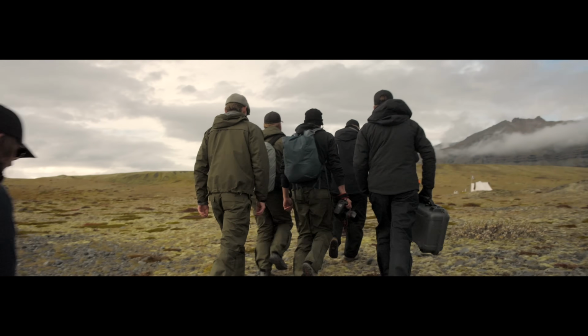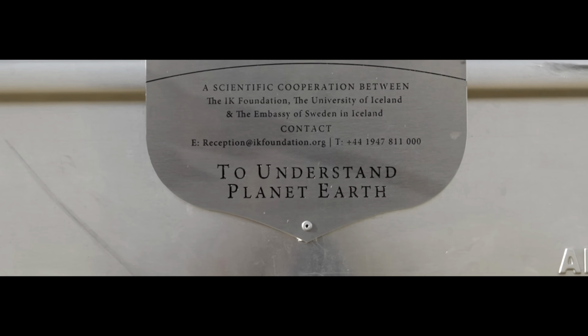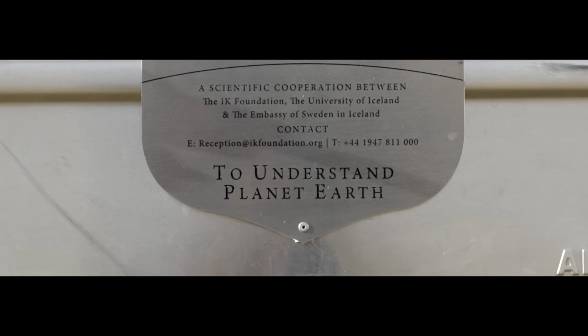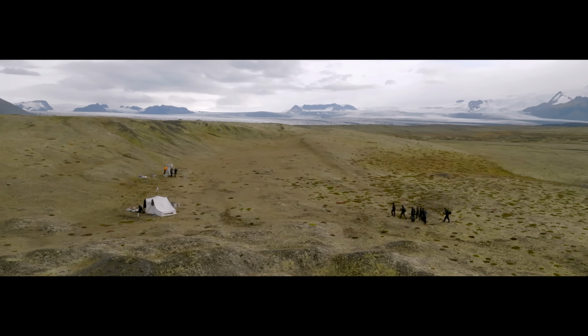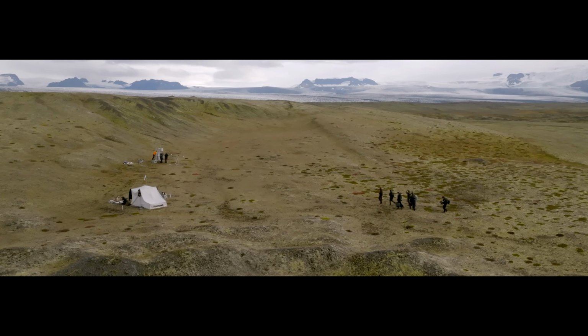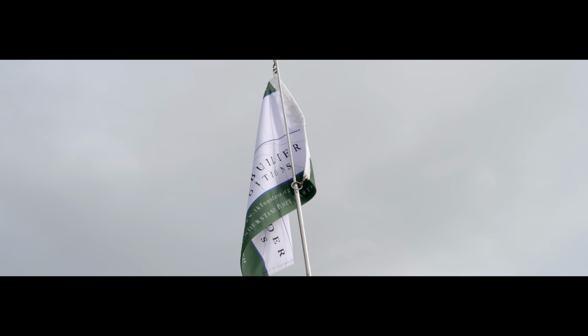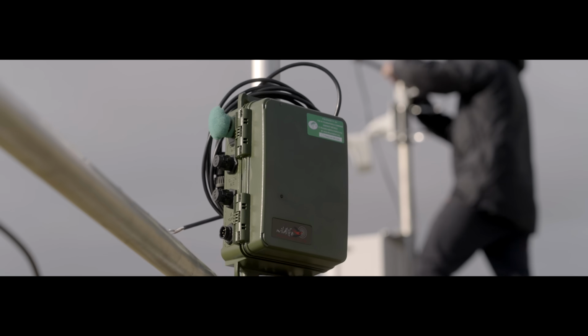Fast forward to today, and the Bridge Builder expedition is striving to build upon the apostles' knowledge that has proven critical to the insight into the developments of the world we live in today. And this station will pick up the torch for future generations by simply watching and sending its data to be referenced for centuries to come.